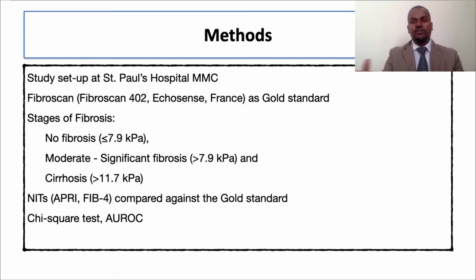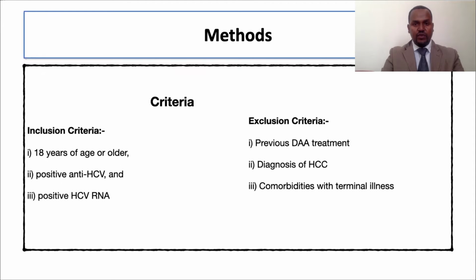So we use the different thresholds to diagnose no fibrosis and also cirrhosis. We use 11.7 to diagnose cirrhosis, and less than or equal to 7.9, no fibrosis. This is from studies in the African, Asian, and also other European countries. And we compare mainly the APRI and the FIB4 against this gold standard. Then we assess the sensitivity, specificity of the tests, different predictive values, and then we use the AUROC, which is the area under the receiver operating curve.